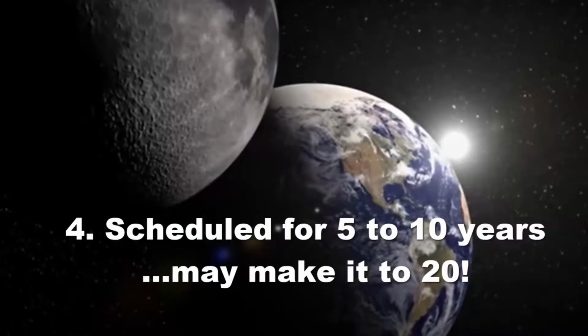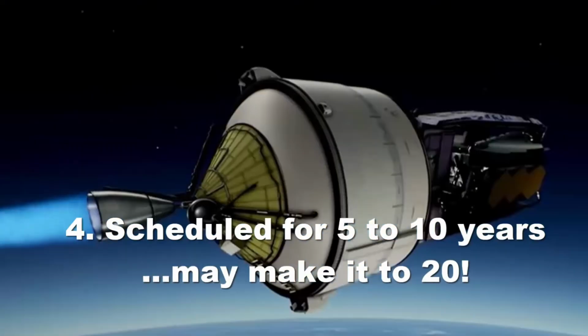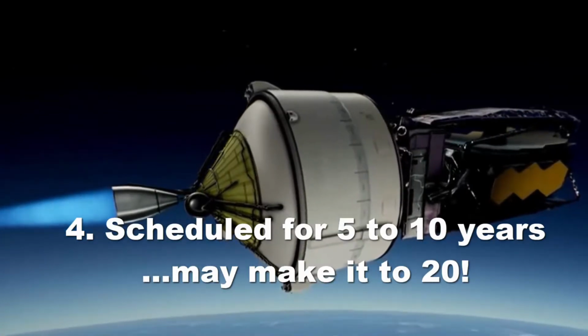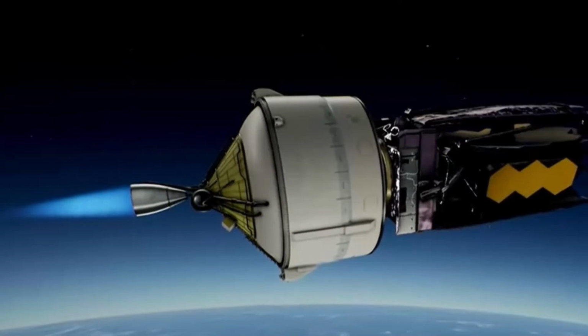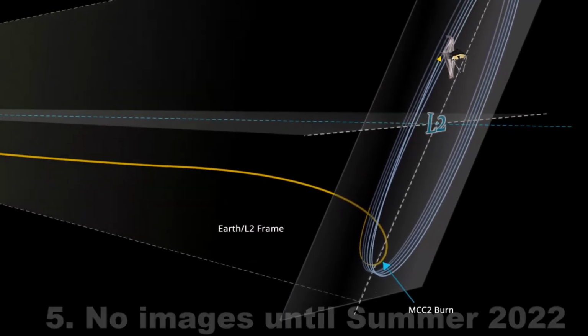Number 4, the mission was scheduled to last between 5 and 10 years, but NASA said that their launch was so efficient and they had to do so few course corrections that they figured that they extended the life of the mission from as little as 5 years to as long as 20 years. They have to stabilize its orbit by firing its thrusters about once a month to keep it from falling back or slipping away.